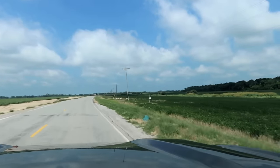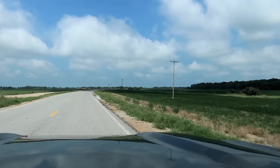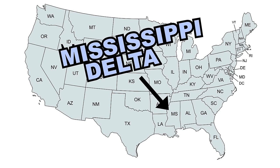All right, everybody. So today I'm going to spend some time driving around in the heart of the Mississippi Delta, far, far away from any freeways. So strap yourselves in. Be ready to see some really interesting sights because this is a fascinating part of our country.